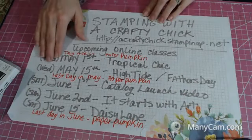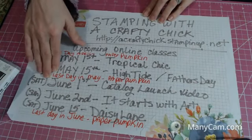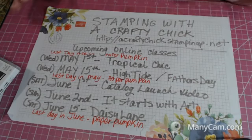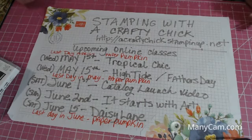And then on the last day in May, paper pumpkin again. That's going to be the distinctive stamps. And so we get to see that cool paper pumpkin kit that Sarah's been going on about. And this is her special project. So I'm pretty excited to see how that's going to turn out.